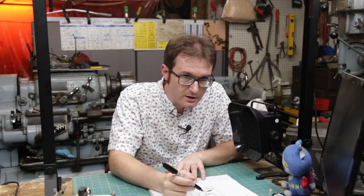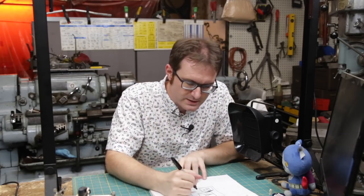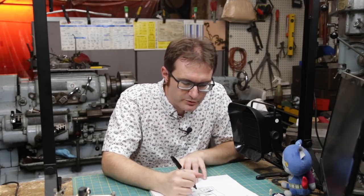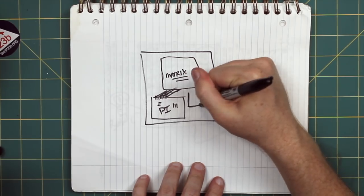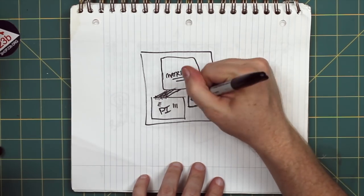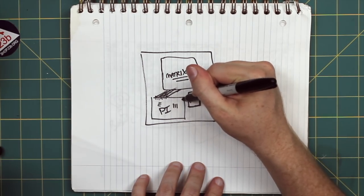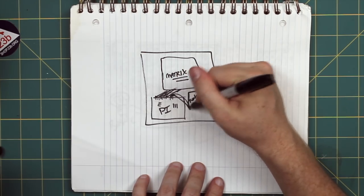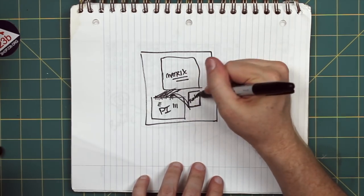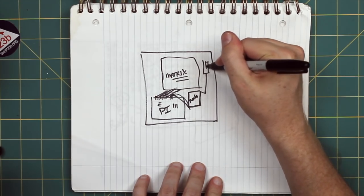Now, if we're going to have this thing off the grid, it's going to need to have some sort of cellular connection. So I'm thinking let's use the Adafruit Fona to create a cellular connection. That'll be a serial connection to the Pi via the GPIO. And then that will connect to our cellular network with its little antenna.